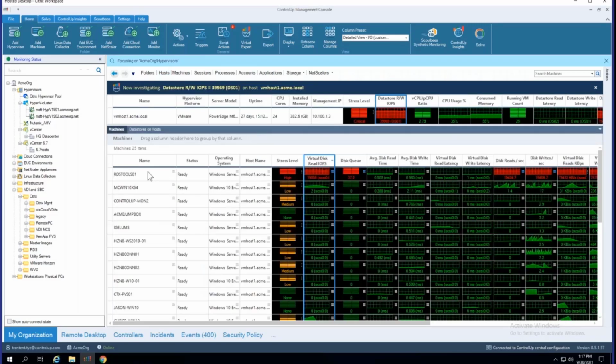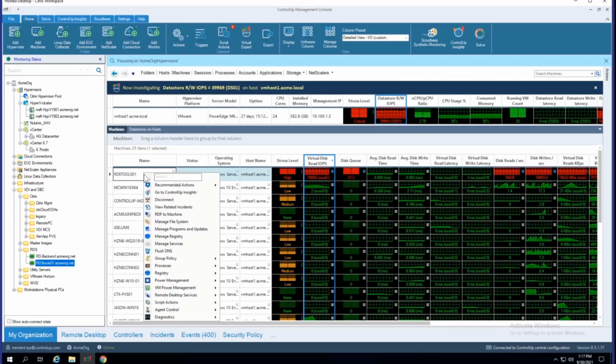And so here we're drilling into the machine. And here's where the ControlUp Real-Time Console can actually do its management portion of it. So this is the corrective action part. If we right-click on a resource, we get a contextual menu that's sensitive to that object. So this being a machine object brings up machine-relevant actions. If I wanted to solve this problem, I could reboot the machine. That would most certainly solve it.